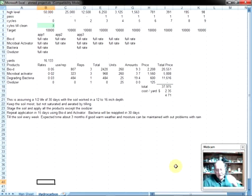Okay, what we're looking at now is a spreadsheet, and this is used to calculate the amount of products that are used and the length of time that it takes to clean up an area. In this example, we're looking at a soil that starts off at 50,000 parts per million of hydrocarbon, and we know that remediation works in half-lives.